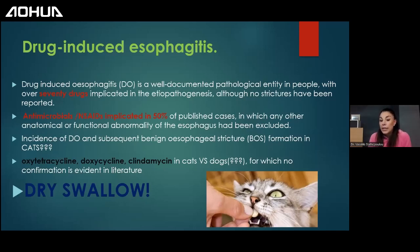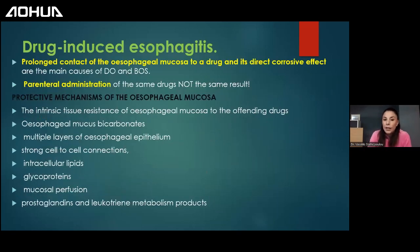What about benign esophageal stricturing in cats? So we know about oxytetracycline, about doxycycline, about clindamycin. We have research papers about that, but this is not evidence-based. We know their result when we give them, but it's not evidence-based, and always on a dry swallow. This happens when we give pills on a dry swallow.